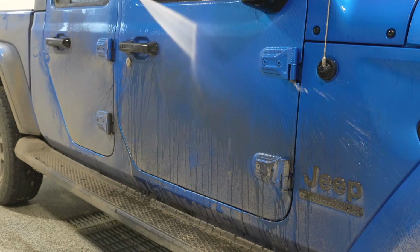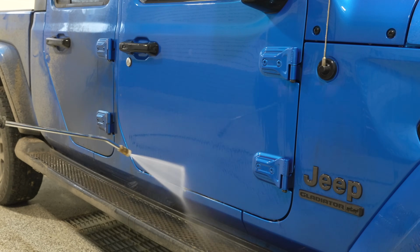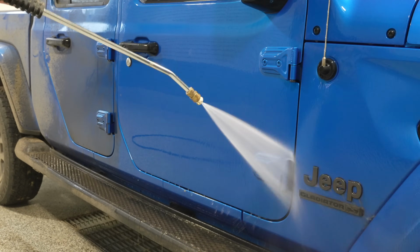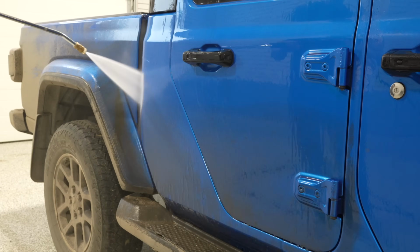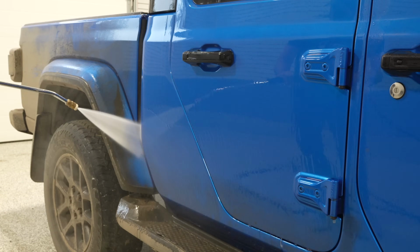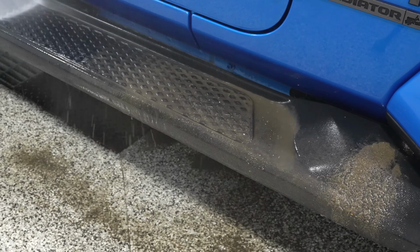Okay, while I start blasting the dirt off this Gladiator, you'll notice that it doesn't seem to be too stuck on, and that's likely because it has been washed sometime in, I'd say, the last month or so. The amount of dirt on here can easily accumulate in a couple of days driving around on wet streets, which we've had a fair bit recently as winter has been unseasonably warm so far.